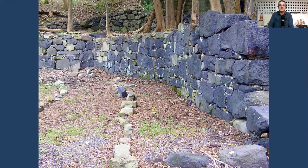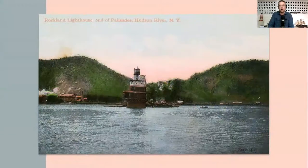Most of the ice was taken down to New York City, but some was taken down the Atlantic coast to the southern states, and some was even shipped as far away as India. So in 1894, the Lighthouse Board built the Rockland Lake Lighthouse in the Hudson to guide ships into those docks.